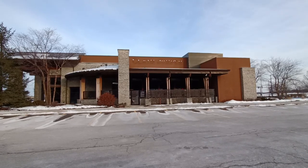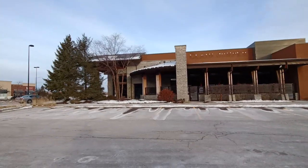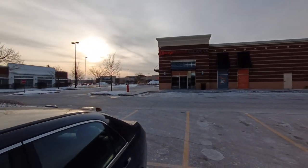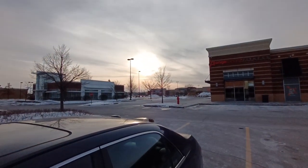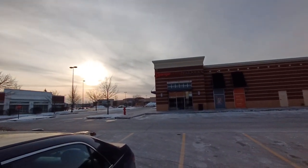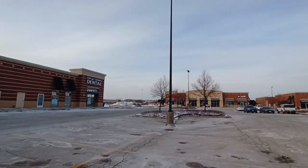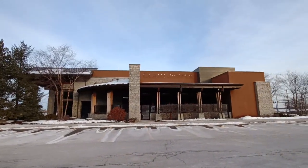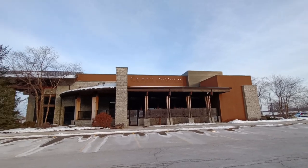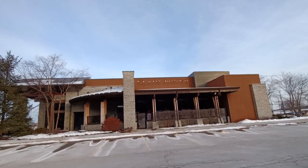All right, I am in Hoffman Estates, and if you're familiar, this is the development I'm at. I've done a video over there before. It was a Sports Authority that was abandoned. Now it's a Burlington. It's that development at Higgins and Route 59. And this here, I don't know when this closed, but this here is an abandoned Claim Jumper.